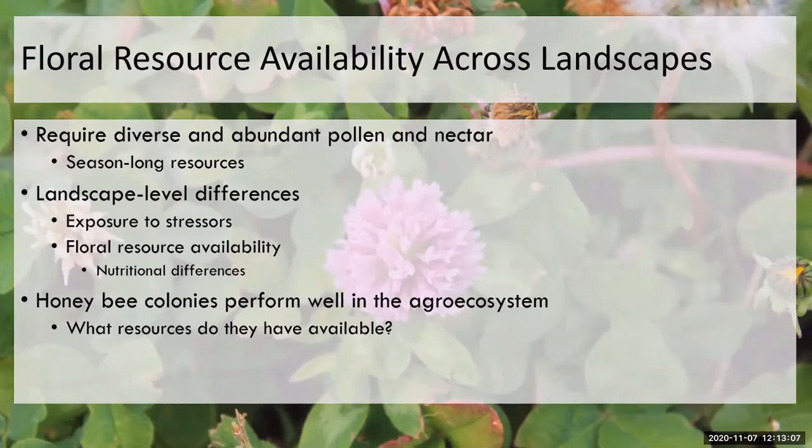There could be differential exposure to stressors, which are things like pests or pesticides. Or what I'm most focused on is the differences in floral resource availability. So how are we seeing different flowers be present within these landscapes that could be possibly influencing either the health or the productivity of the colony? So what nutritional differences are these bees experiencing when they're in these different regions? And we see that when we look at Ohio, honeybees perform fairly well when they're located in this agricultural landscape. And so I'm curious to understand what resources they have available to them that are causing this differential health effect.